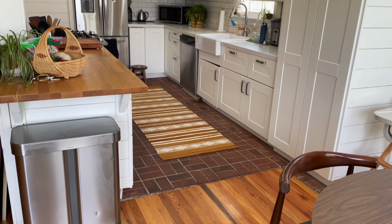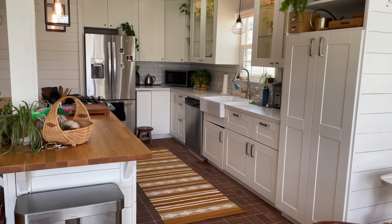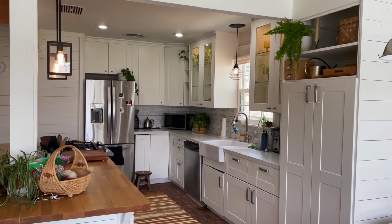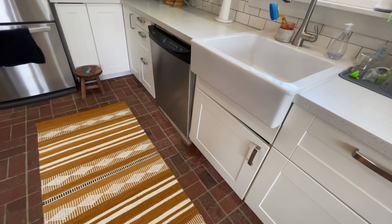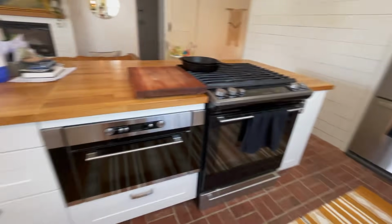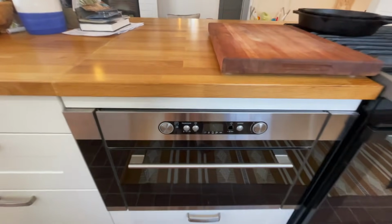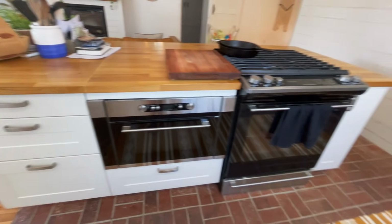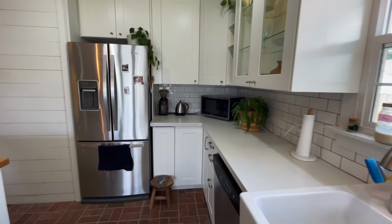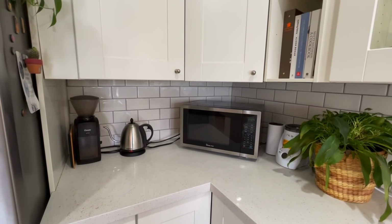So let's go ahead and check out the kitchen, and I'll tell you guys some of the things that I like and don't like about it, and some of the things that we want to replace. It's got a few quirks to it, a few things that need to be replaced and repaired. This door's kind of falling down, we need to repair that. Our microwave, we found out, is missing a start button. So we have our microwave from our old place over here, which we've been using until we can get the other microwave replaced.